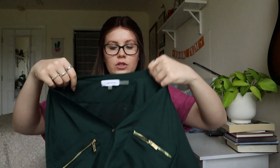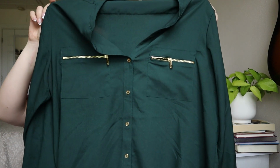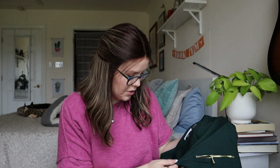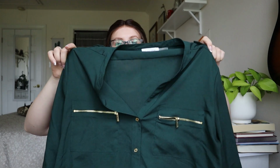This is a Calvin Klein size extra large long sleeve blouse. I would say this is almost like a utility blouse that has the zippers. And are these snap buttons or regular buttons? These are regular buttons. Yeah, I would say utility because it's got the little shoulder things as well. Yeah, sellable. I probably wouldn't have picked this up at the bins, but it's here and I will try and sell it.